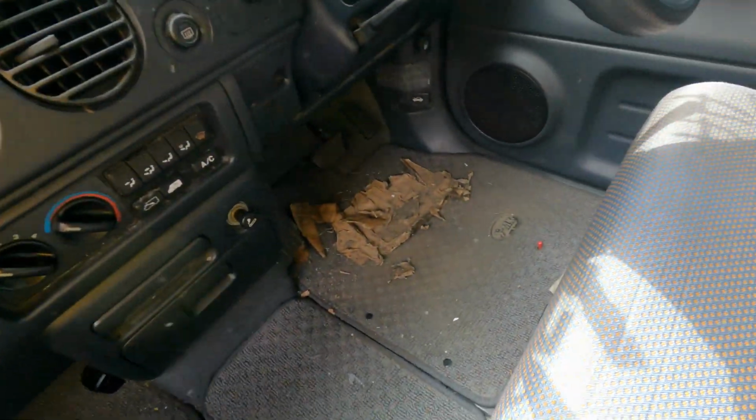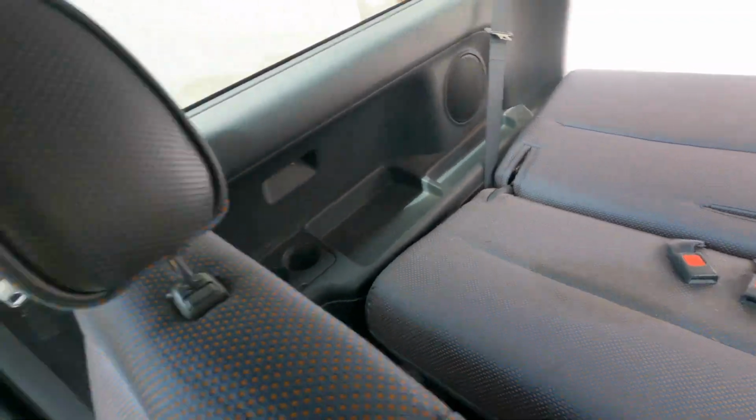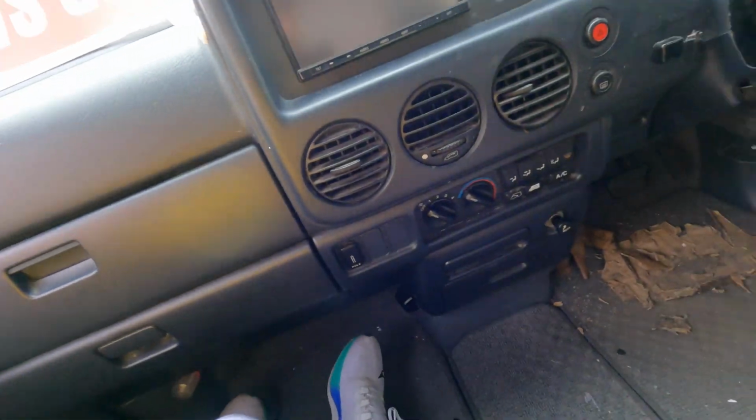And I know the car looks super dirty, but honestly, this is not a red flag. To be honest, this car just needs to be detailed. The guy who bought it, he lives in Florida, so he doesn't really care too much about this car.